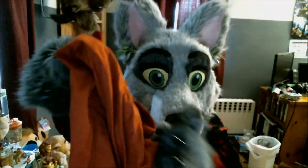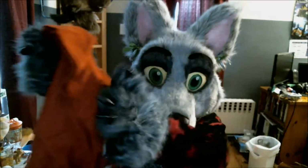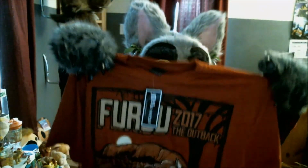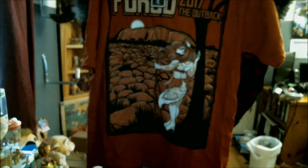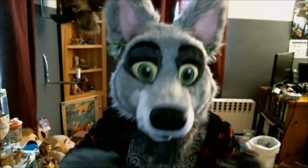Oh yeah, the shirt. Purdue shirt. And I'll just block myself so you can see the shirt. It's pretty. Kind of big, but Tech Wolf can wear it. I love the color though.